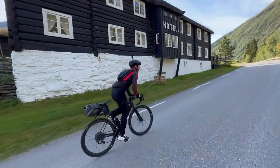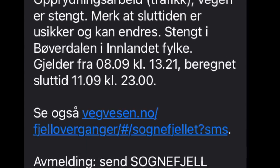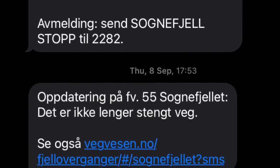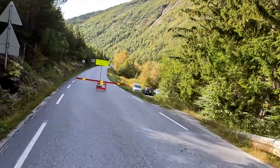Everything is going great, the sun is shining and the wind is on our backs. But on Thursday, I got a message that Sognefjellet was closed. But then, 4 hours later, it reopened again. It's now Saturday, and with no prior warning, we see a road closed sign ahead.